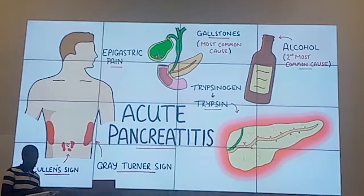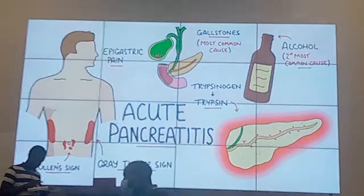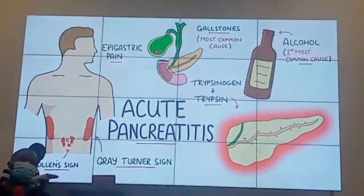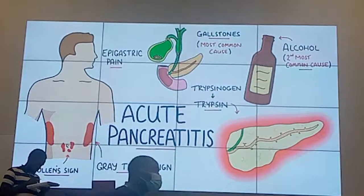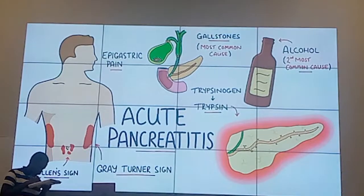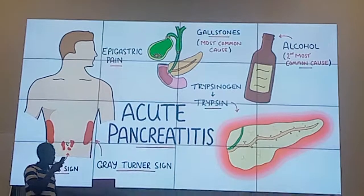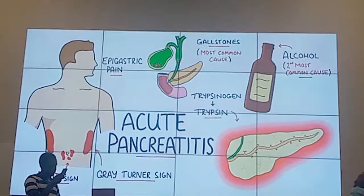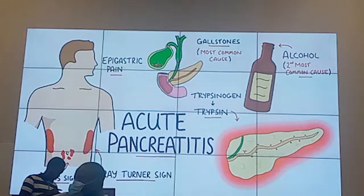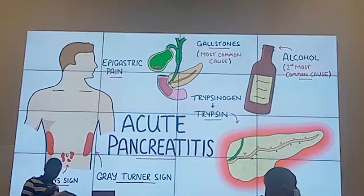All right. Number two, we want you to know that the normal activation of trypsinogen is that it has to be released from the pancreas, goes into the intestine, and it will find this thing called enteropeptidase. So you have these enzymes which are found on the brush border of the intestine. And these enzymes are the ones that are supposed to activate the trypsin. And once it's activated in the right place, it causes activation of all the other enzymes, and then you have the digestion of all the other food.